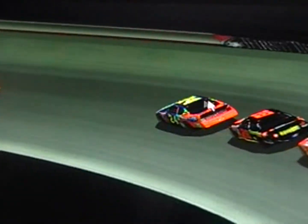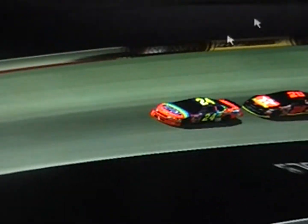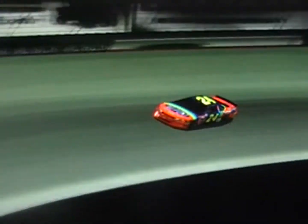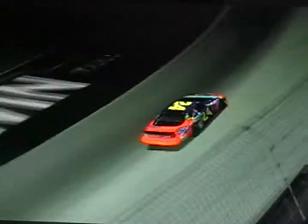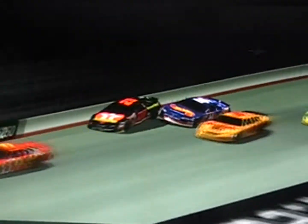Single file restart here at Bristol. Let's see what happens in the final 5 laps. There'll be 5 to go when it comes to the start-finish line. Green flag waves. Can Cole Daly hold them all off? Renzi inside of Batson for second. And it's Cassandra Renzi to the lead. Oh, and Sean Galligan and Jessica Shelton have crashed.